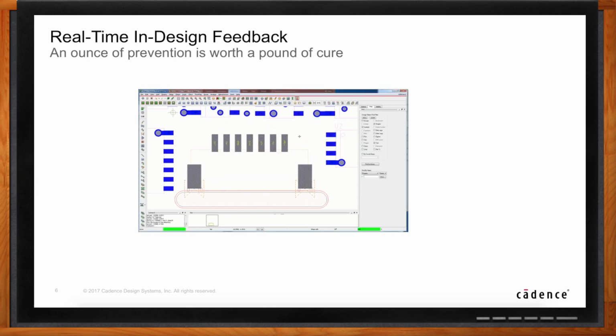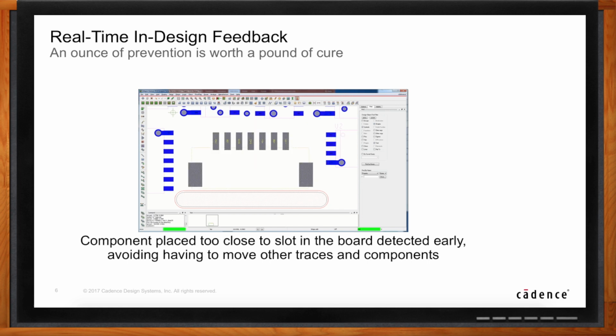So this is an example of how we can fix it immediately, and it takes a lot less time to fix it than if you wait later in the cycle. Okay, so what about another example? We talked about fabrication. Let's look at assembly.